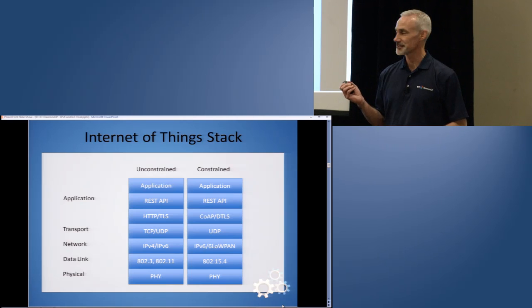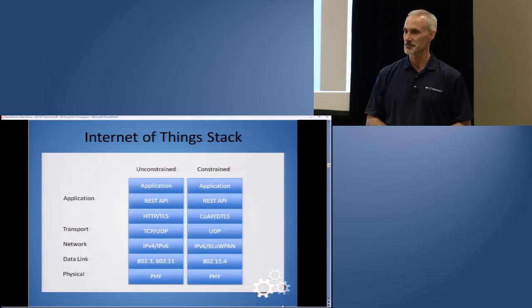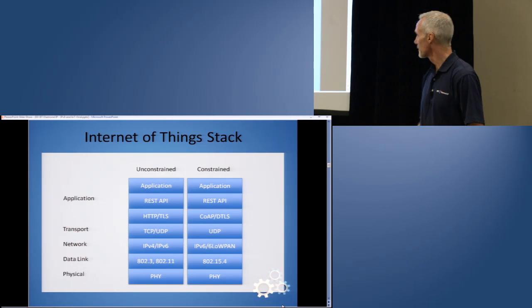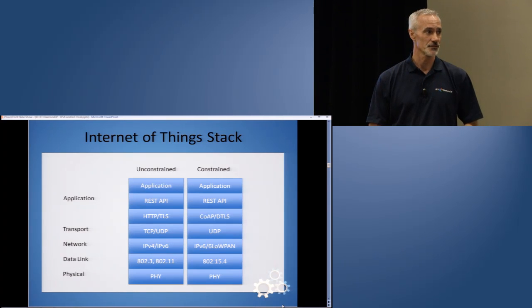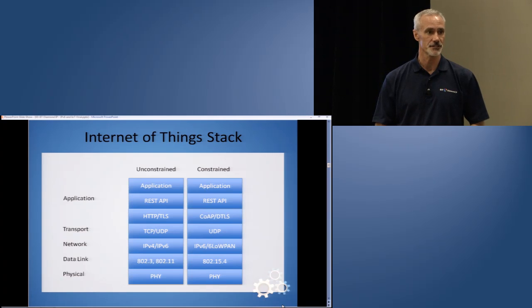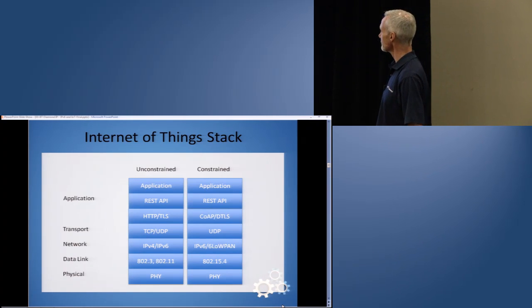So the 6LoWPAN working group, which has since been retired, but the work is taken up by other working groups within the IETF, was defined to enable the adaptation of IPv6 packets into 802.15.4 through header compression, also fragmentation and reassembly, and also layer 2 forwarding.